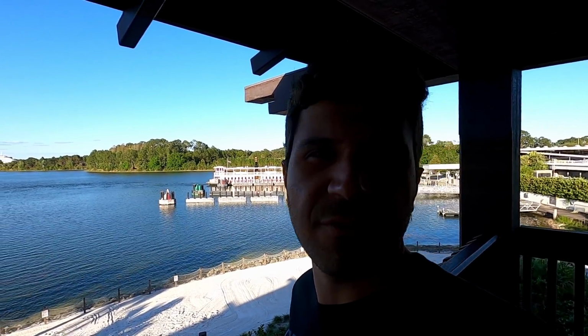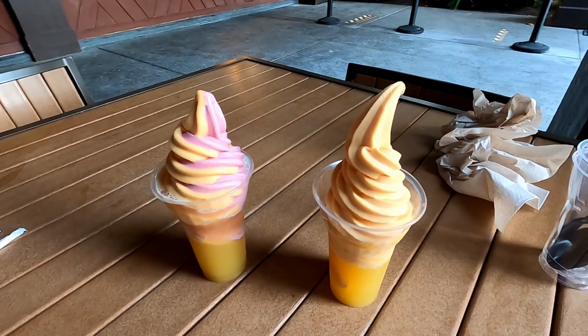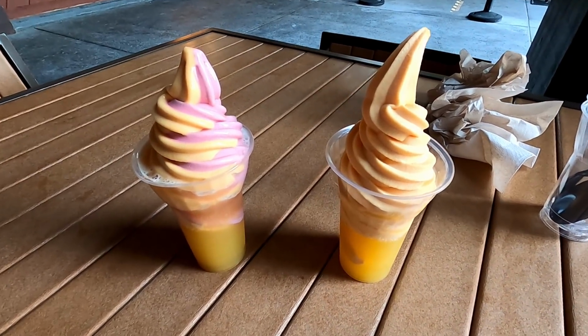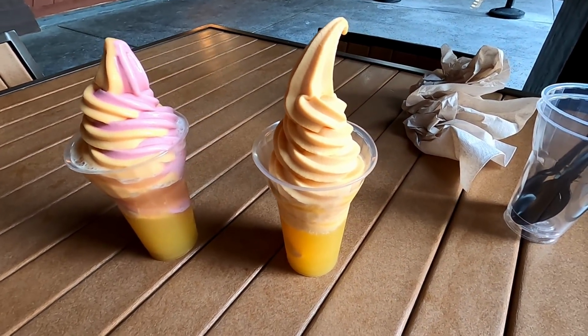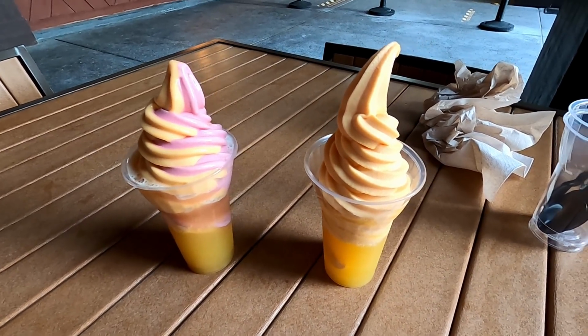Now off to the rest of the fun at the resort. Let's share some other highlights with you. Trying something brand new here from the Pineapple Lanai in terms of these Dole Whips. Orange and raspberry Dole Whip on the left and the orange on the right with the pineapple juice on the bottom. Excited to give it a shot, and we'll let you know what we think.